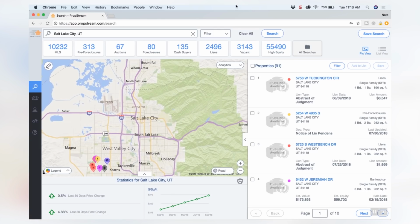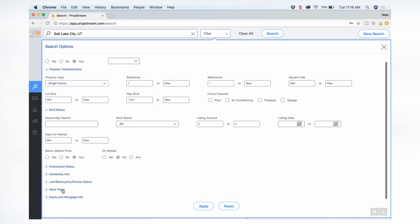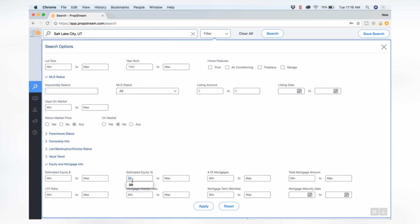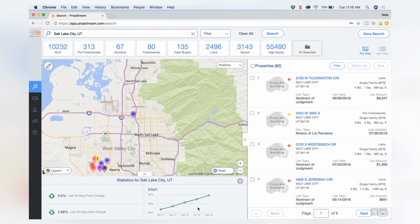So actually, let's do a much more aggressive amount. Let's do, how does 50% sound? That sounds a little too crazy, but I like crazy, so that's gonna work. Let's see. It's either they've paid down 50% or the property has increased by 50% since they last bought it. All right. We have 82 results now. So we've actually removed 9 properties that were under the 50% equity mark.